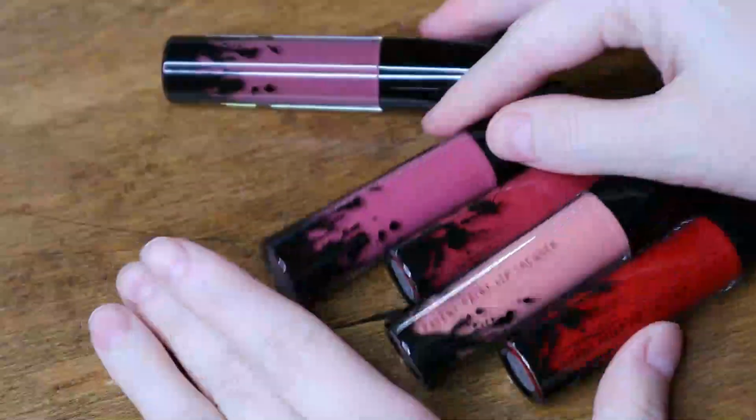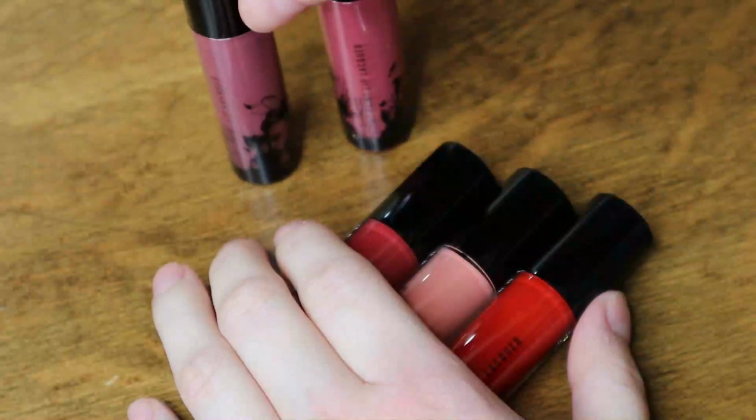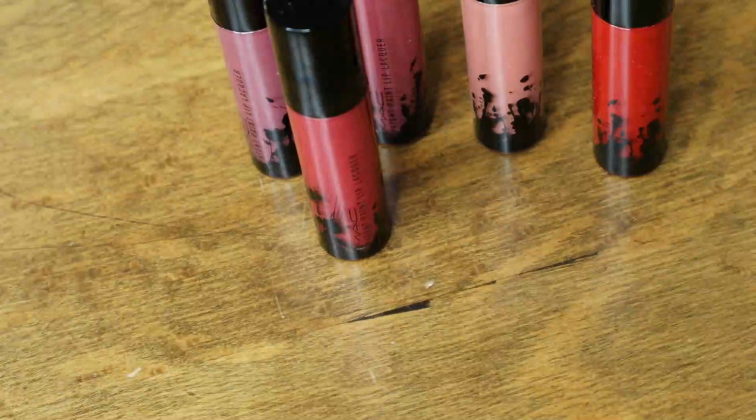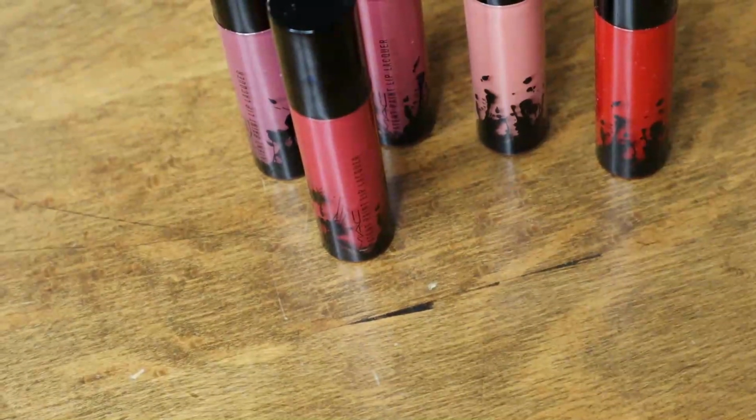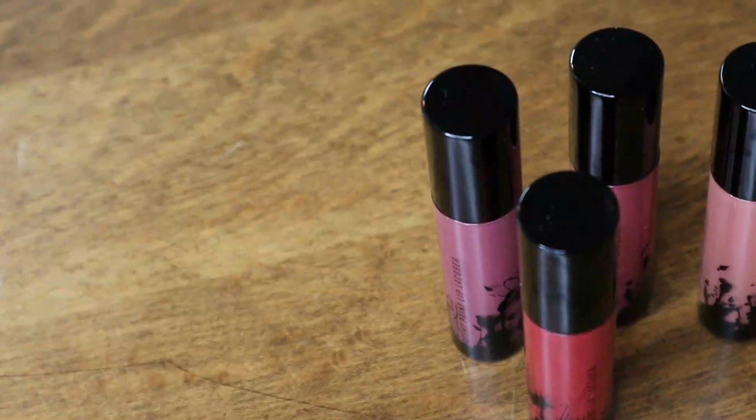So all that's left is to talk about my MAC liquid lipsticks. So first things first, I have 5 of these MAC Patent Paint lip lacquers. I love these. These are a mix between a gloss and a lipstick. They are super, super pigmented, super full coverage. They don't completely dry down, but they're also not really super glossy, if that makes any sense whatsoever. You'll kind of see as I swatch them.